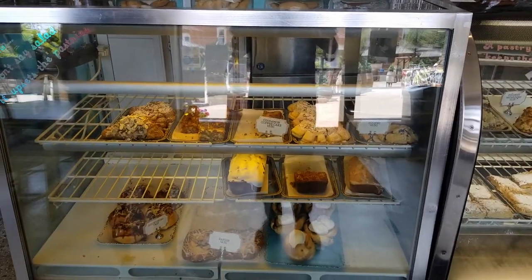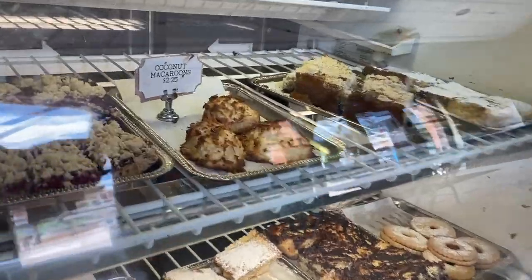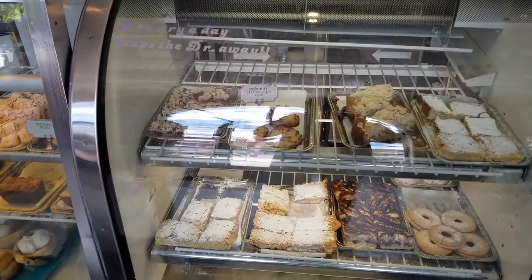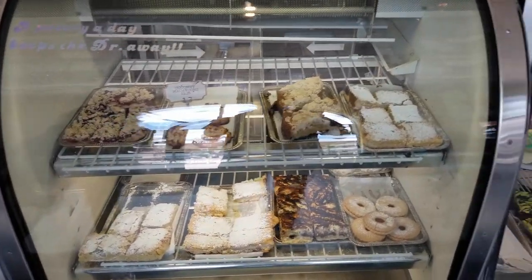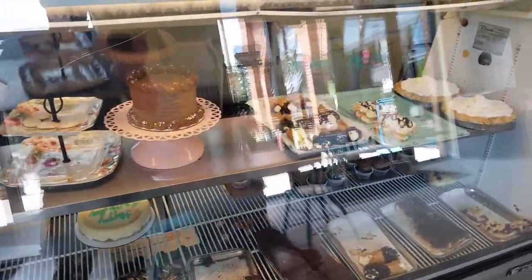This is one of the favorite coffee shops in town as well. But in addition to their coffee, you gotta try their baked goods. We are here hunting for one of these coconut macaroons with chocolate on them. And I don't see the chocolate. Maybe we can get them to dip it.